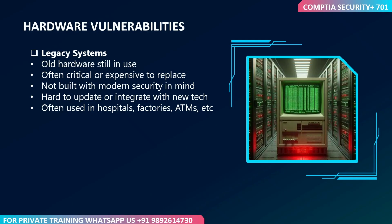Legacy systems can be hard to replace. Maybe they control something very specific, or the people who originally built them aren't around anymore, or upgrading would cost too much. So instead of replacing them, people just keep them running, patching things here and there, hoping for the best. But as time goes on, the gap between the old technology and modern threats keeps growing.